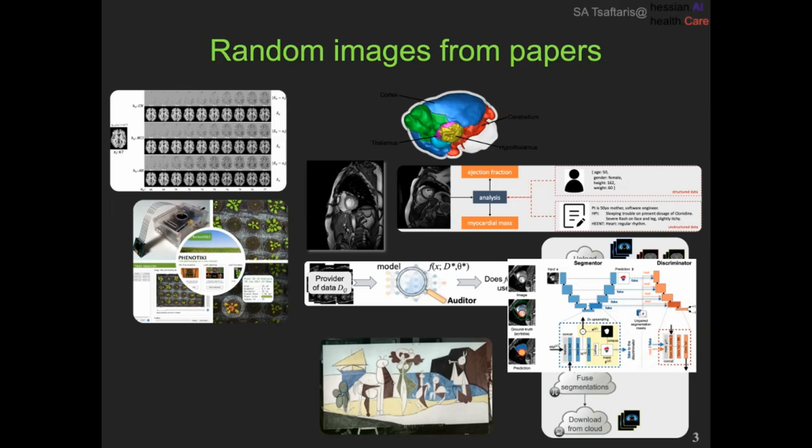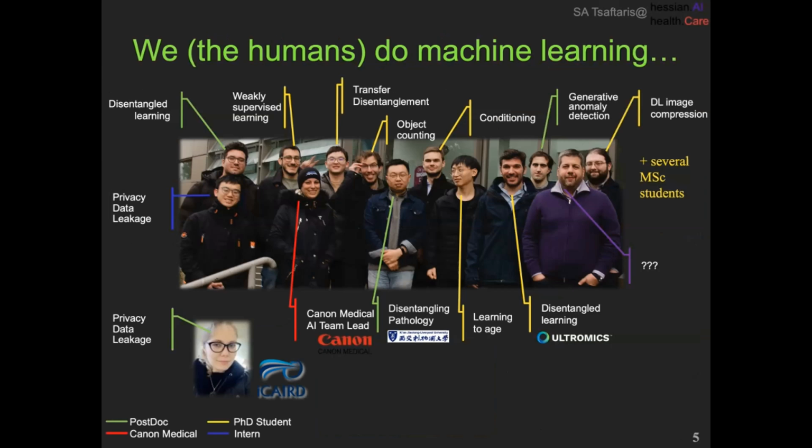So we were one of the first groups in 2011 to work on how we can build pipelines working with Python on the cloud with the PyCloud startup company. So we are actually humans doing machine learning. We are not yet replaced by AI to do machine learning. I think that's a good thing.